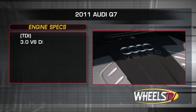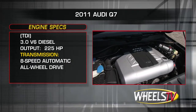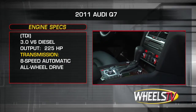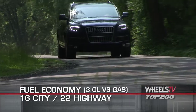For those looking for optimal fuel economy, we suggest a third option, the 225 horsepower 3-liter V6 diesel found in the Q7 TDI. Power for all models is sent through an 8-speed automatic transmission to Audi's quattro all-wheel drive. Here are the highest and lowest EPA estimates for fuel economy.